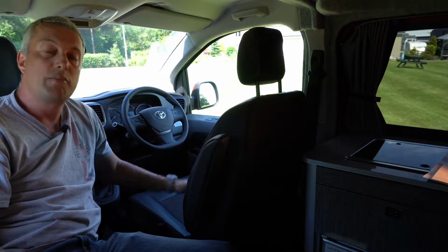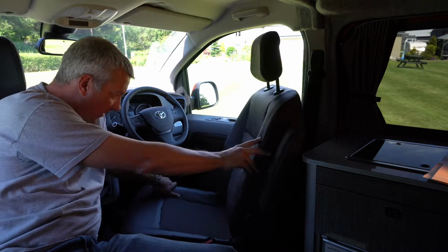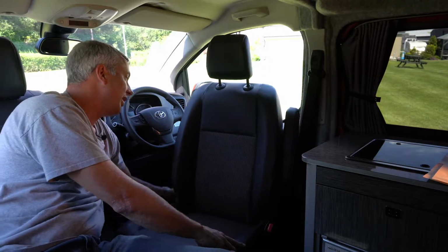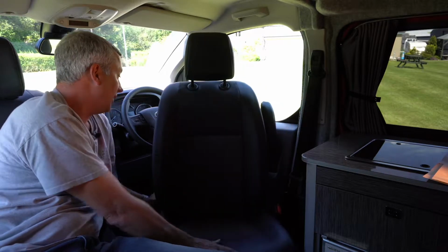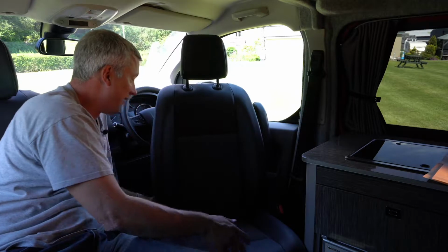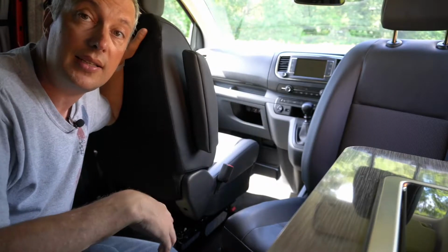With the seat mechanism released, all you need to do is take the seat round. Sometimes you need to put the backrest forwards, so just angle it round a little bit. Sometimes you need to push the steering wheel in. There we go. And then just bring it forward a bit. And there you go, that's the seat. Driver's seat swiveled.